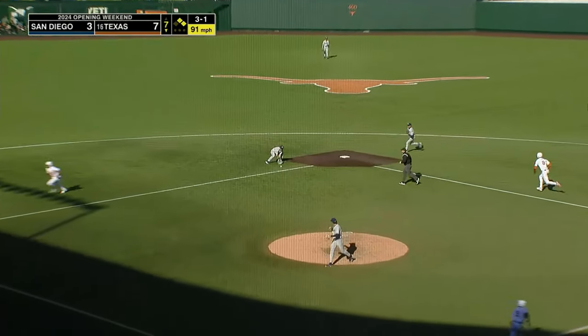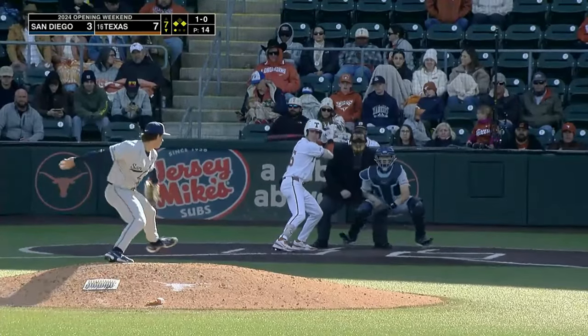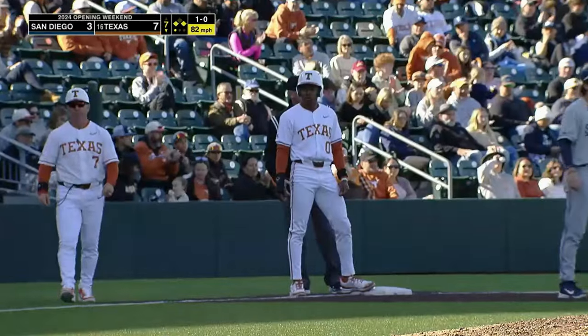This is up the middle. Hits off of the mound. Made it first. Not in time at first base. There goes Thomas. Throw to second base. Not in time. Pitch was a strike.